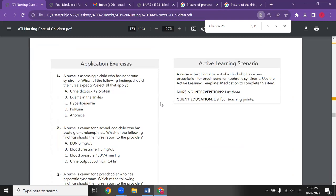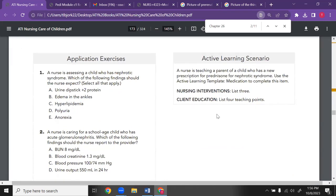So let's see what we got here. Let's see what we know just off the top of our head by going over it. A nurse is assessing a child who has nephrotic syndrome. Which of the following findings should the nurse expect? A. Okay. See how tricky this is going to be? Does nephrotic syndrome have hyperlipidemia? That's cholesterol, right? I think they do. Let's look.